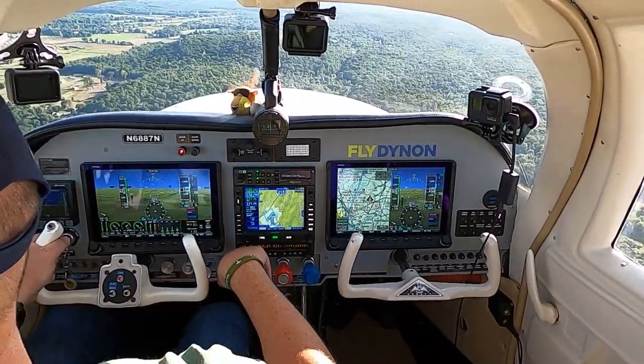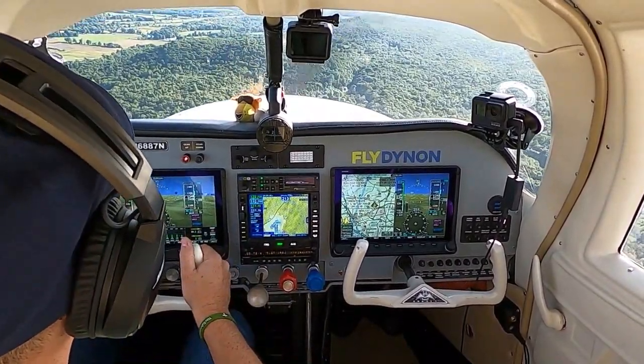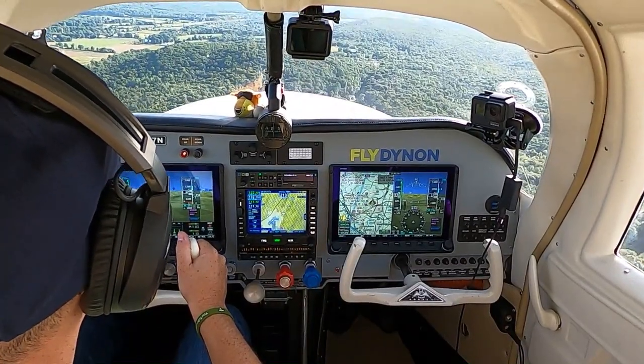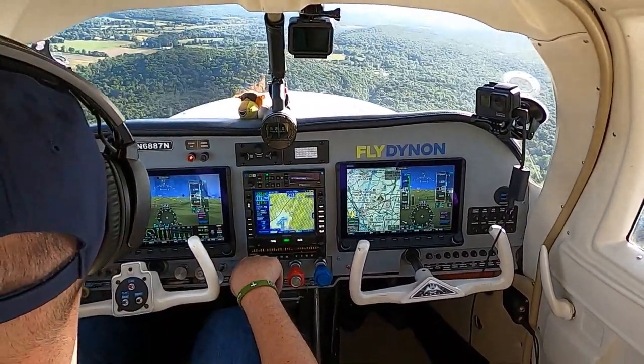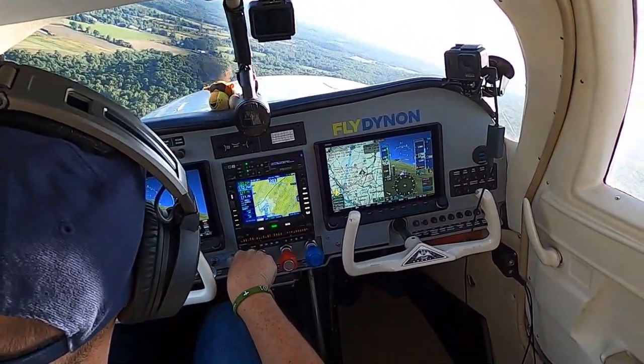Orange County Automated Advisory. Click your mic 3 times for an advisory, 4 times for radio check. And Orange County traffic, Mooney's left base now, 4, Orange County. Okay, left base, looking good.